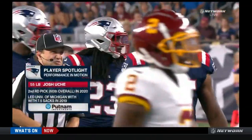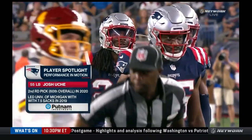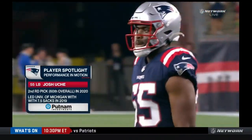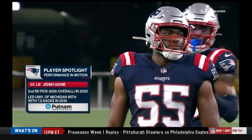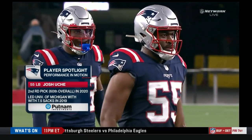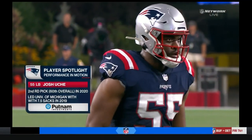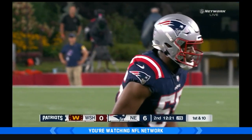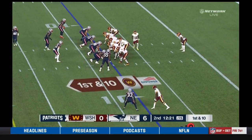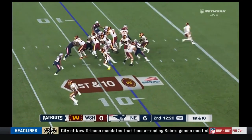Time now for our Putnam Performance in Motion Player Spotlight. Talking a lot tonight about Michigan. There's an ex-Wolverine now in his second season, Josh Uche. Second round pick back in 2020. Now he had talked to him and he just said, you know, I'm excited to play football. It's my first real NFL type experience, even though he was here last year. Those weren't games. I mean, I know they played the games, but when you're playing in front of an empty stadium, it's hard.